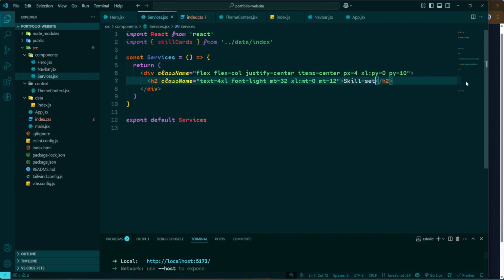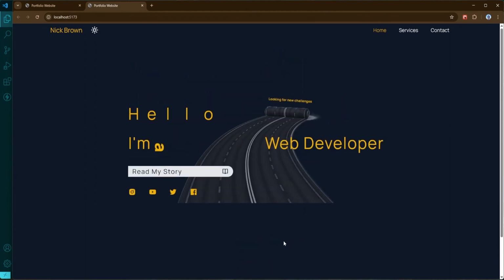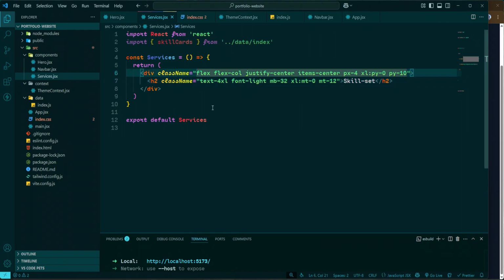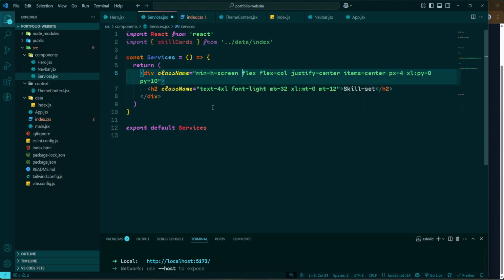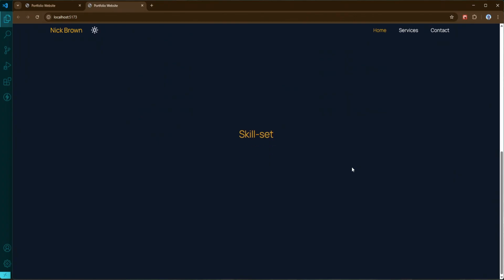Let's go to the browser. So as you can see, we have here skill set, the heading element. Actually, I think we are missing here the height. We need minimum height screen. I mean 100 viewport height. Let's go back to the browser. All right. So we can see our skill set heading nicely centered, clearly visible, and properly spaced vertically.